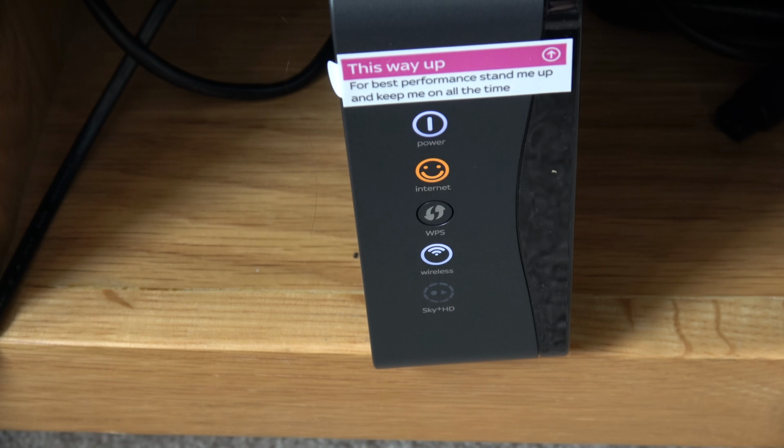So on activation day, you normally get a text to say when the exchange has happened. So when OpenReach have been out and swapped over the lines. If that happens, you can just leave your hub plugged in. Normally it works. If not, just turn it off and on again, and it will sort itself out.